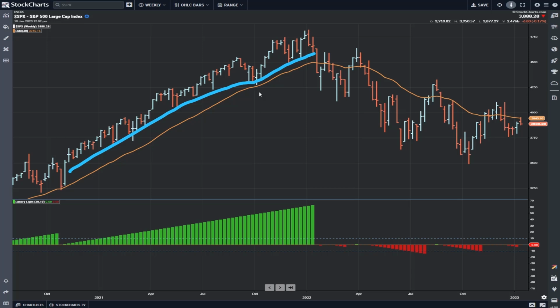But anyway, since then, I found myself liking the 30 EMA more and more. And just recently, I started messing around a little bit with the 30-week EMA. And I find it to be a pretty cool indicator when you're using the Landry Light.